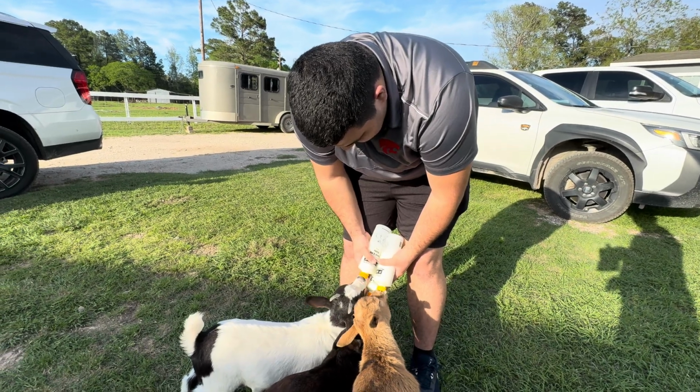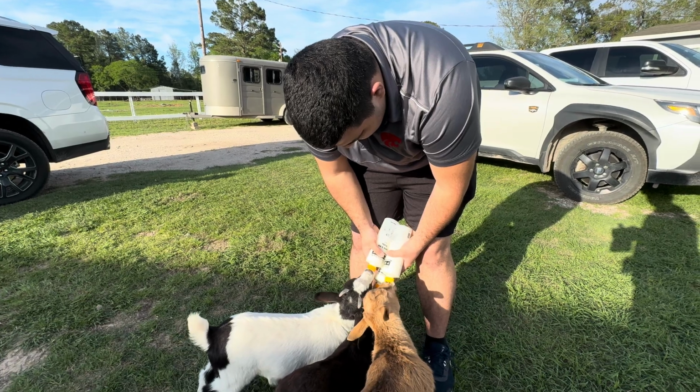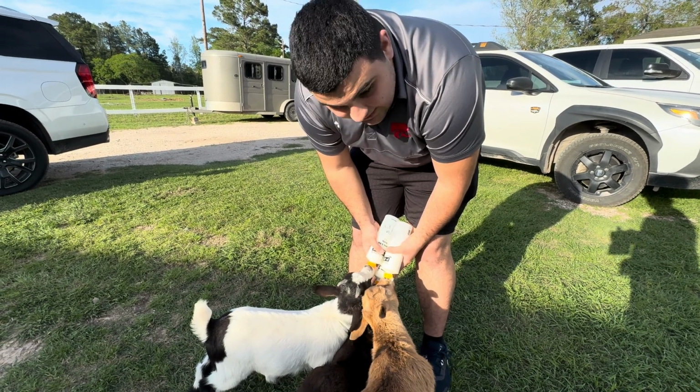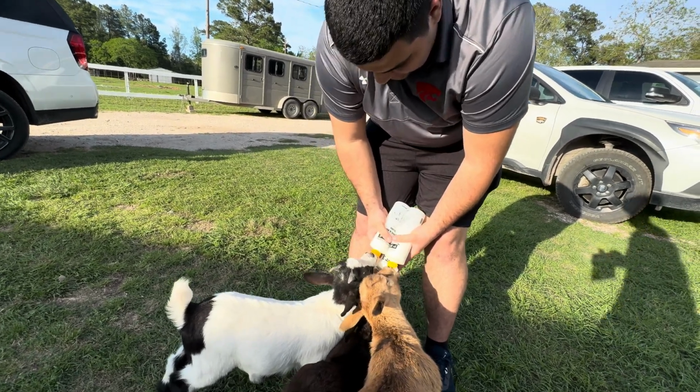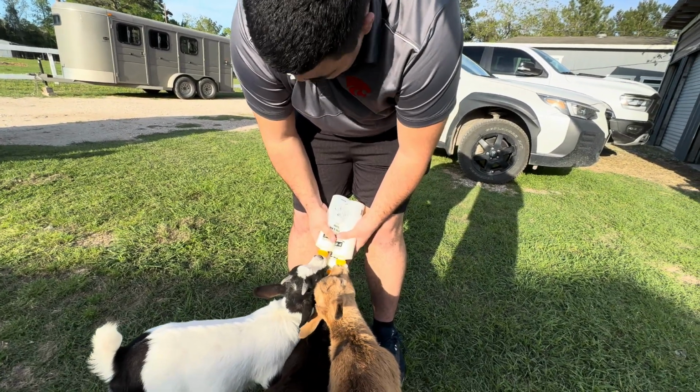Well, Lex decided to not try to have all 3 of them in the 2 hands. He used his legs to hold the 3rd bottle together. Yeah, like I said, I got bigger hands than he does, so I can just do this, and the goats can figure it out. Big Shaquille O'Neal hands, Elijah.